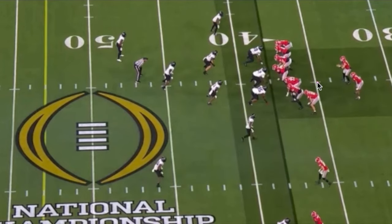Here the Bulldogs run counter with their guard pulling, kicking out, and Bowers the lead through guy.